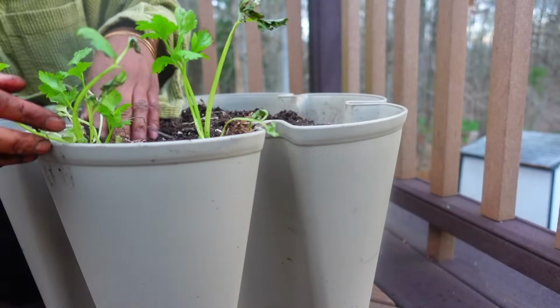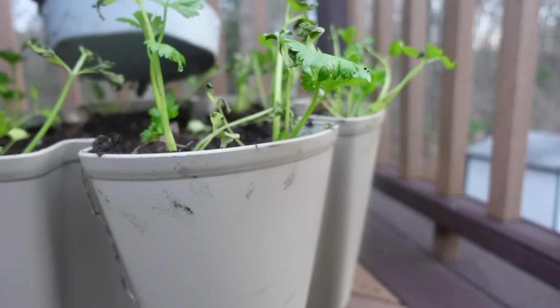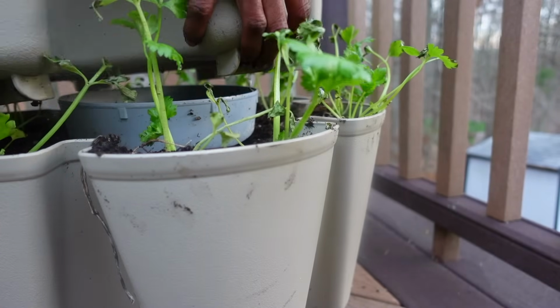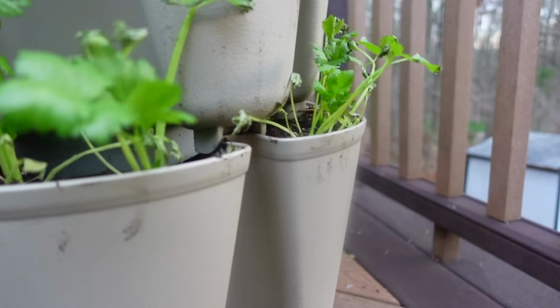A simple maintenance routine that includes worm castings from several worm bins that I keep, and repurposing garden and kitchen waste is really all I do.